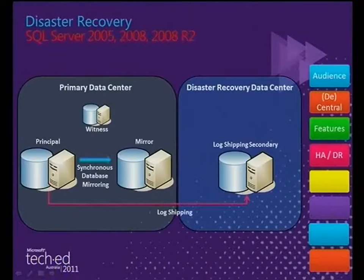Today, from a disaster recovery perspective, I mentioned we have database mirroring and log shipping. Let's take a scenario where at the primary data center we may have database mirroring with a witness, which allows automatic failover. This happens at the database level, so it's pretty fast. Then for the remote side, if the primary data center was to go down, we have periodic log shipping, where every 20 or 30 minutes the transaction log of the SQL Server database is backed up and restored on the disaster recovery side at that same interval.